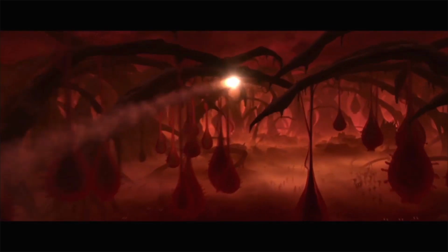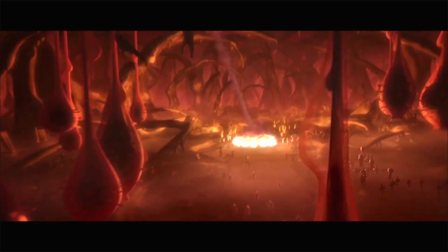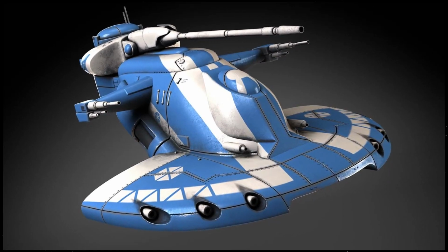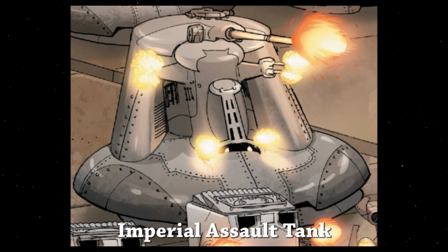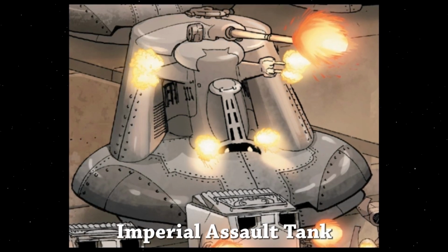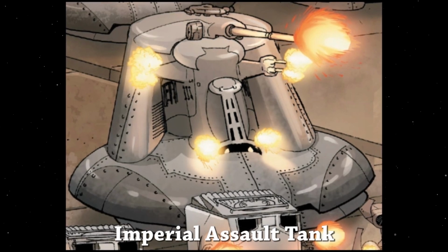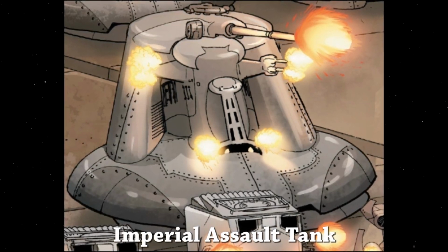Several years after the fall of the Republic and the deactivation of the droid army, the Galactic Empire designed a tank that had a striking similarity to the AAT, which was dubbed the Imperial Assault Tank. It was used to protect several of the Empire's weapons factories, where it was often paired with AT-ST walkers to defend the facilities against rebel attacks.